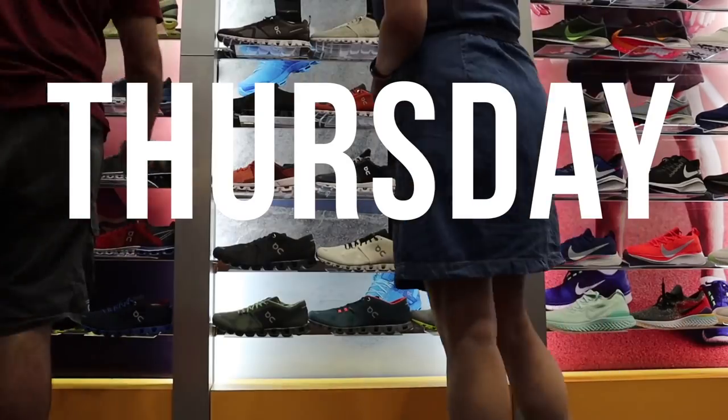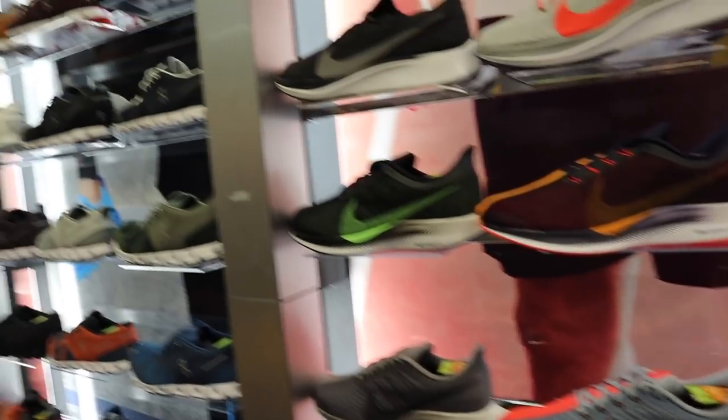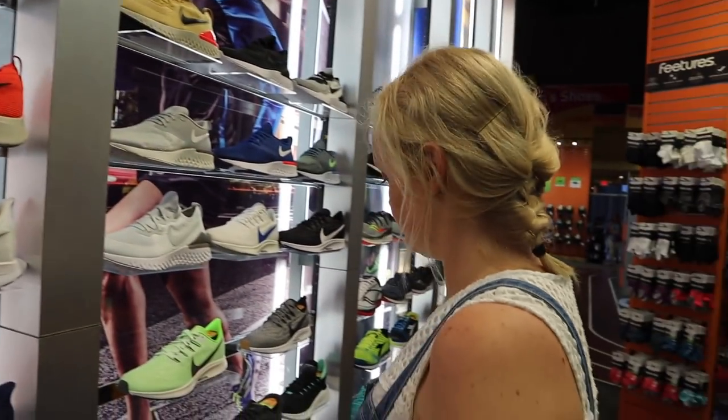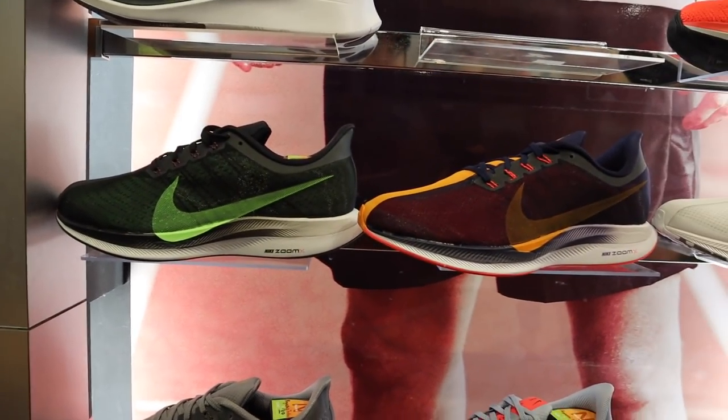If you want time, never mind. Just let me know. So we're at Fit to Run for a little excursion through Disney Springs. And now I showed Sarah these. Where are they? Are these ones? Yeah, these are one of them.